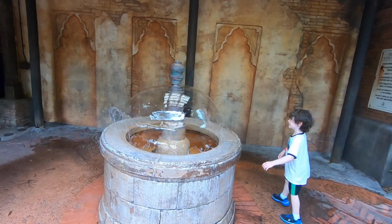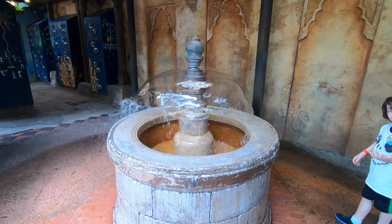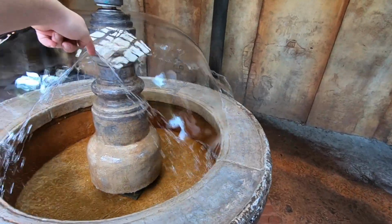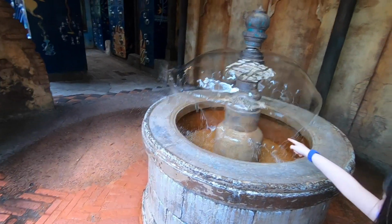Here's one of the many fountains of Disney. Yep. You can see, break the water with your finger and it splits. I want to do it. All right, go ahead.